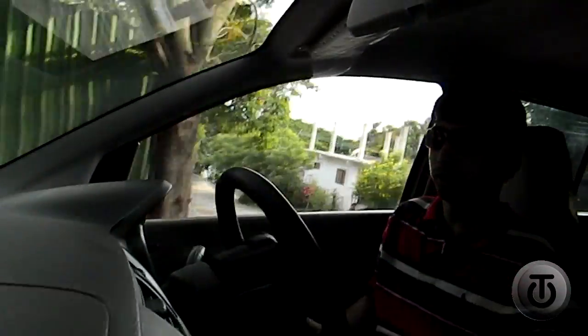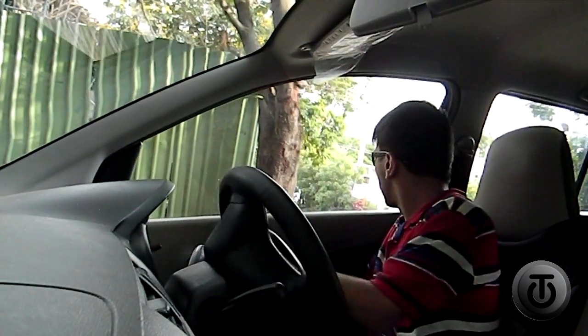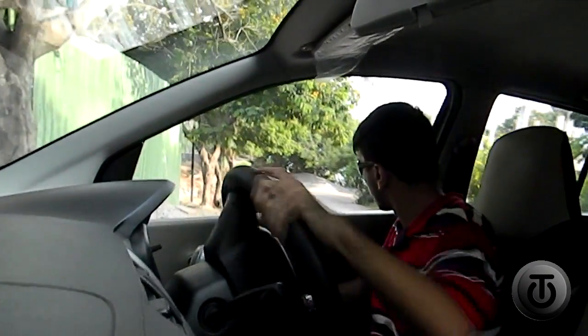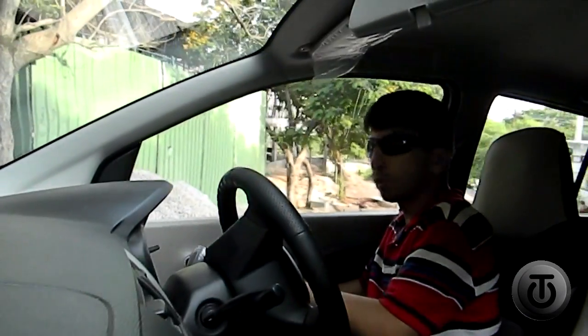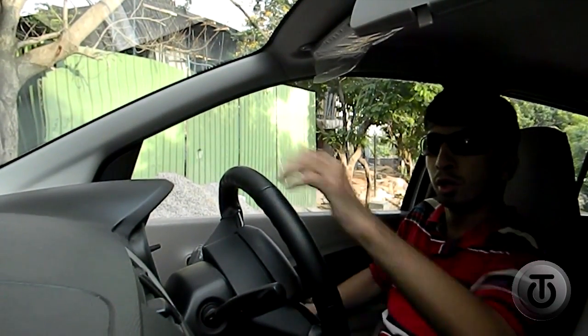And what else? The suspension is good. I did like the suspension feel of this car. Feels good. Suspension is comfortable, and I'm sure it will be really nice on the highways where the roads are smooth, and overall right now on the bumps the car feels good.